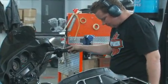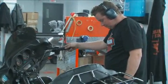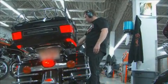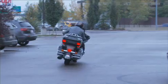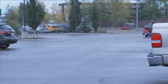Being the lead technician in the shop, my duties include actually fixing motorcycles, diagnosing motorcycles, dealing with customer concerns, also helping out the apprentice technicians to make sure that they're learning how to do things properly, and also making sure that the bikes are leaving here safe by taking them on a road test.